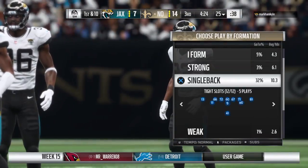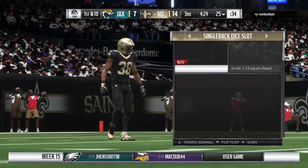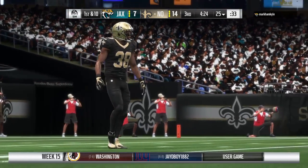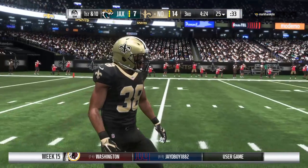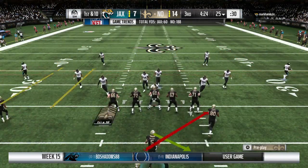Out is the Saints offense now as they get ready to take over here. And last time wasn't pretty. One play and an interception. We'll see if they can do better. I want to see if they want to go ahead and throw the ball again now on this drive after what happened on the last one. Throw it on the first play. Give the quarterback some confidence. See what happens.